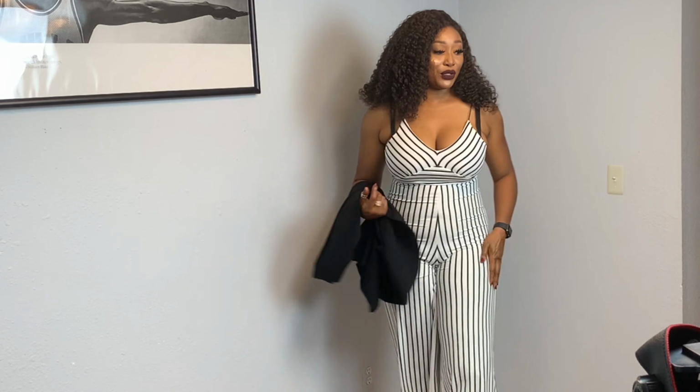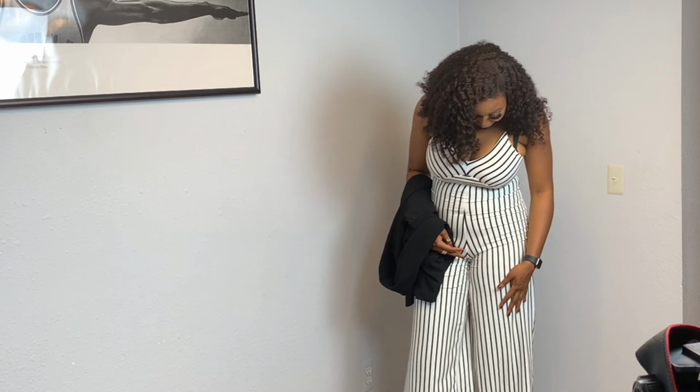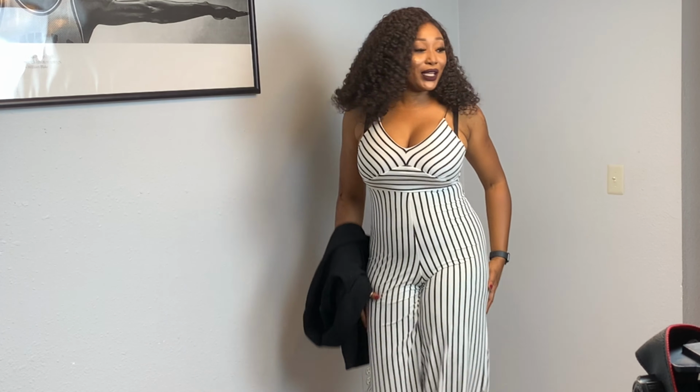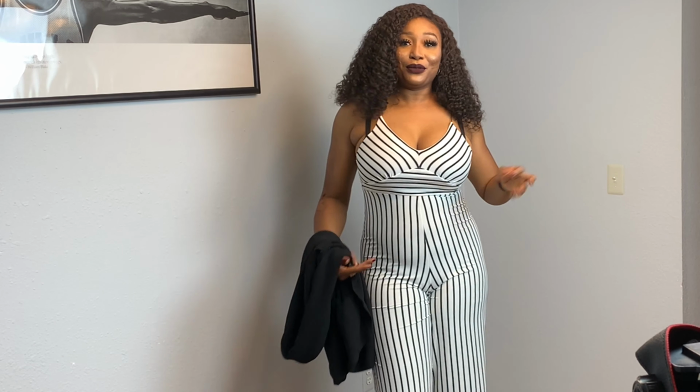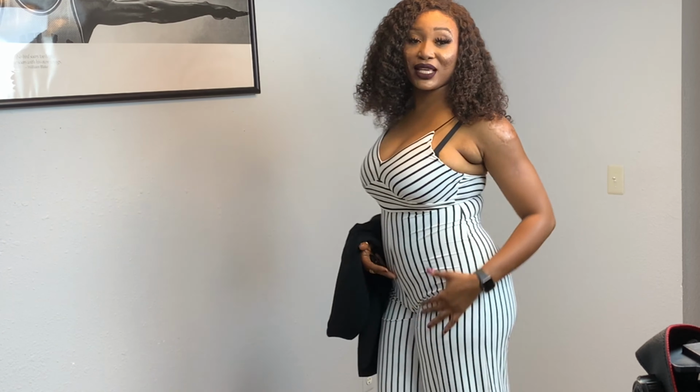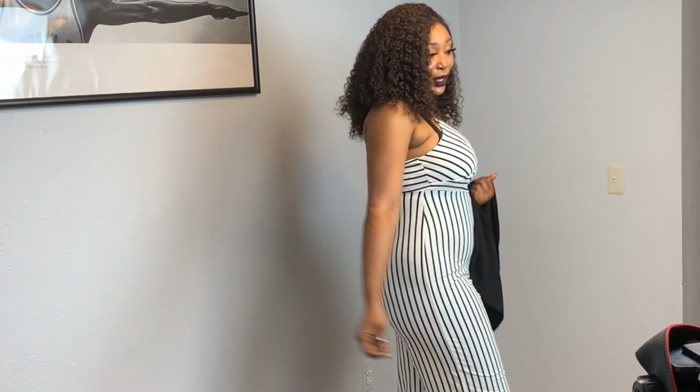Another style that I'll be showing you today is this jumpsuit. I love it because it's striped. As you can see, I've got a couple of stripes in my wardrobe, and it's because it slims you up. Trust me. I've got a little bit of fupa going on, but with this, it slims everything up. Look.